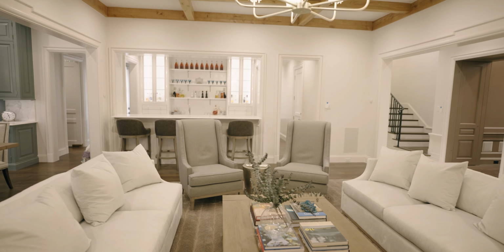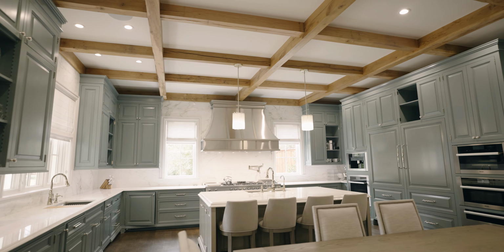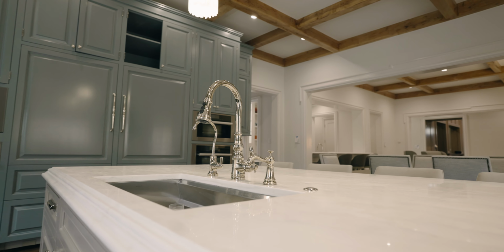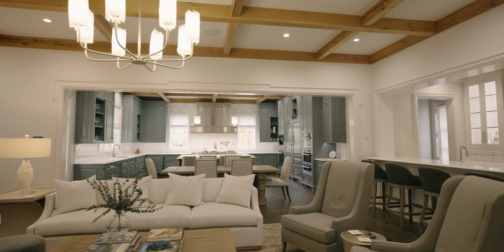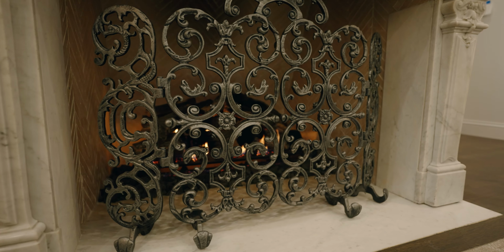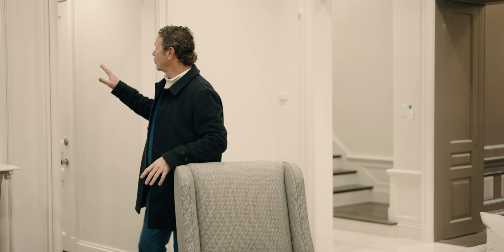So this is another great space, right? This is the family room that opens all into the kitchen back there. We are still reminding ourselves where we are, right? We're still in this country French house. We've got the beam ceilings in both here and the kitchen. We've got another antique fireplace, right? Another French fireplace, right? We've got these moldings and these details here. Again, they're all French, right?